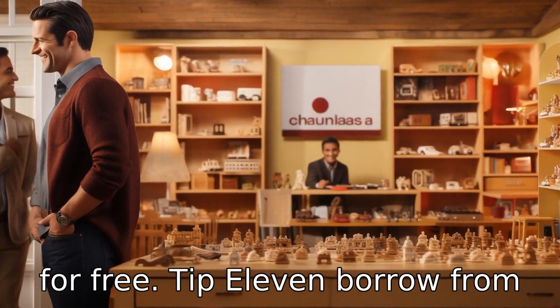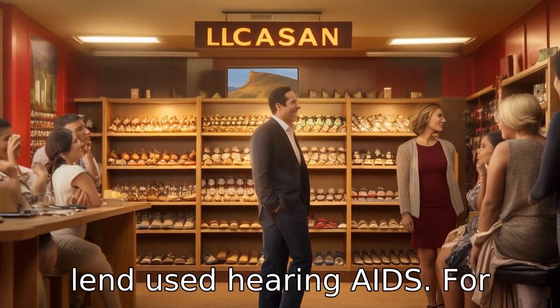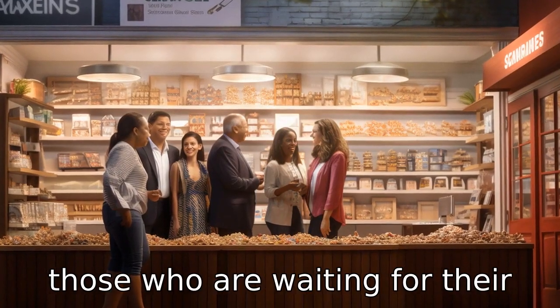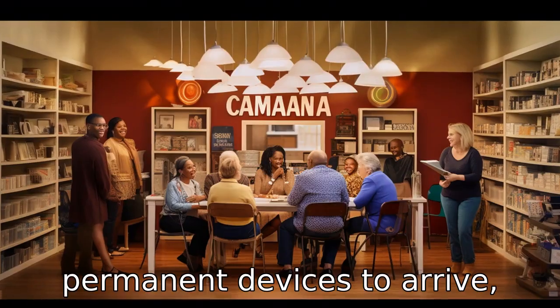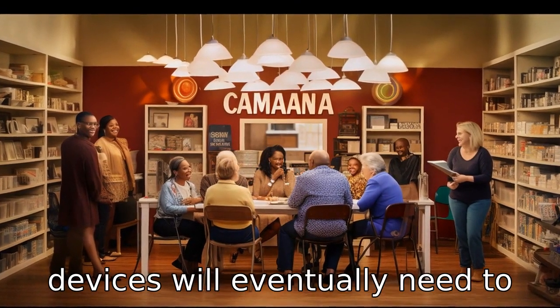Tip 11. Borrow from a loan closet. Some local agencies have loan closets that lend used hearing aids for those who are waiting for their permanent devices to arrive. These are a good temporary measure, but remember, these devices will eventually need to be returned.